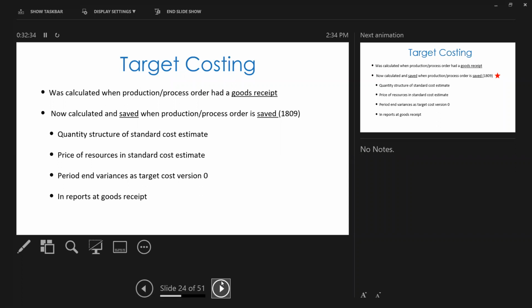Now, target costing. Here's where we're going to see a big change. First, remember that this was calculated whenever we had a goods receipt. All those KKBC reports, target cost didn't sit out there somewhere in a table waiting to be called. It was a calculation, which is why those reports have always been so slow. Now, I continue to use those reports, still calculating. My efficiency improves because of the speed of the HANA database, but it's still a calculation.